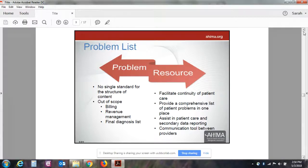And her point with that was it can be a good thing to facilitate continuity of patient care, provide a comprehensive list in one place, assist in patient care and secondary data reporting, and be used as a communication tool between providers. But the problem, we all know, with the problem list is when it's not valid, it doesn't have integrity. There's things from 10 years ago on there that are not relevant at all.